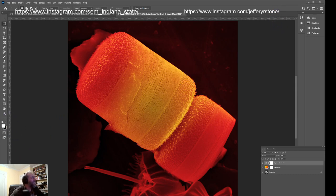Color helps you see details you can't normally see in black and white. Yeah, I think that's one of the things that colorizing the images does, like I said, it adds a lot of depth, and the tools that we use allow me to add some depth to the images in a way that people normally wouldn't quite see those details, or maybe not as easily.